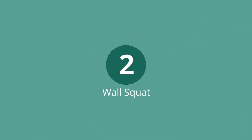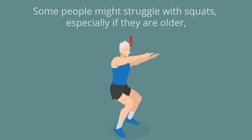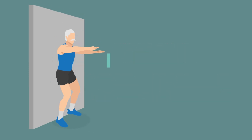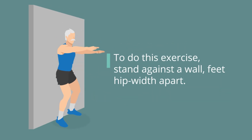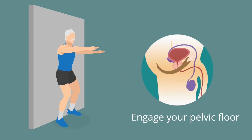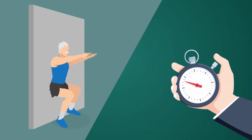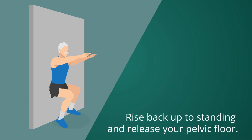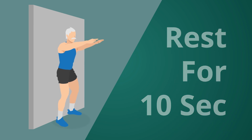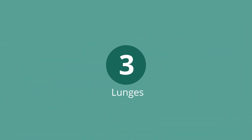2. Wall squat. Some people might struggle with squats, especially if they are older. So, a low-impact alternative is wall squats. To do this exercise, stand against a wall, feet hip-width apart. Inhale. Engage your pelvic floor and lower yourself into a squat as though sitting in a chair. Hold for 10 seconds. Rise back up to standing and release your pelvic floor. Rest for 10 seconds. That's 1 rep. Try to do 10.